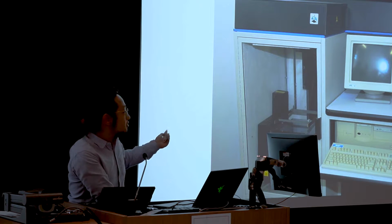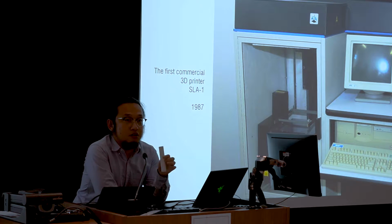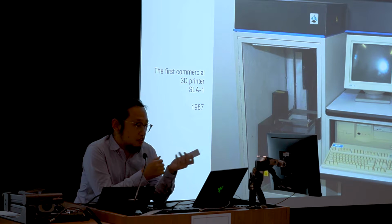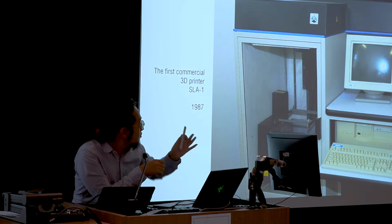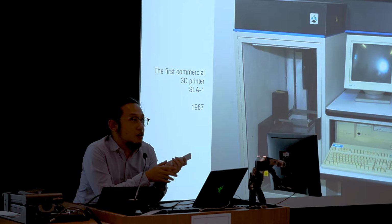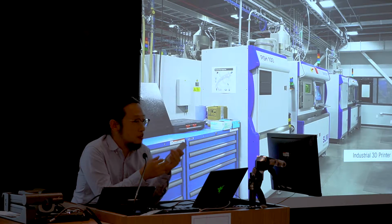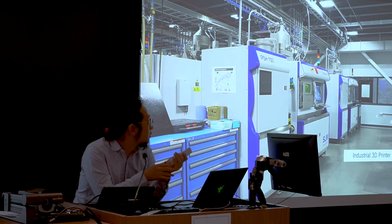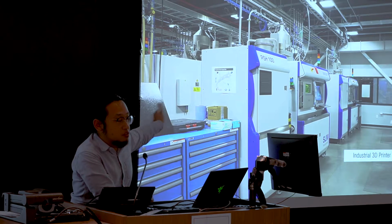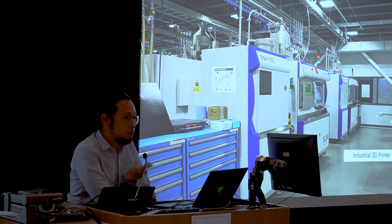All right, so this is actually the world's very first commercialized 3D printer that was built in 1987, more than 30 years ago. And as you can see, it was quite big and bulky, and of course, it was very expensive. So over the past 2 decades, although the 3D printing quality gets much better, the resolution is much higher, the primary usage of 3D printing still remains in the manufacturing industry.